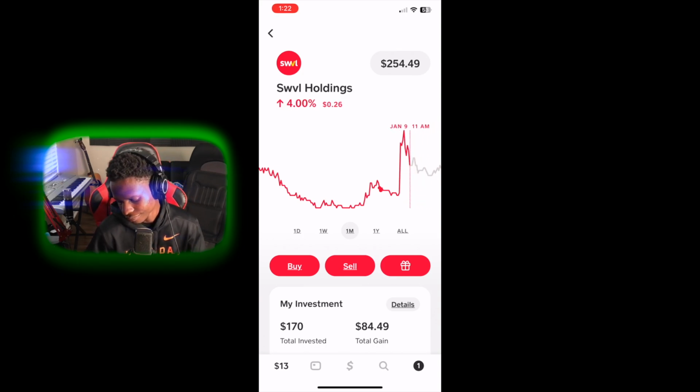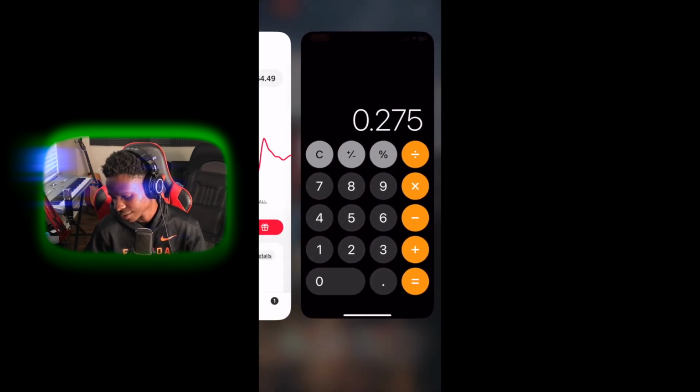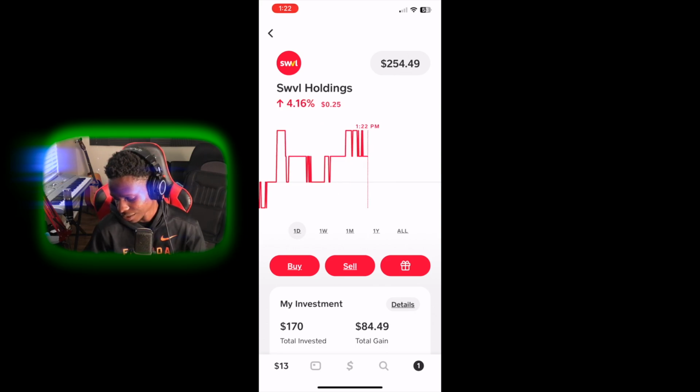And I figured, from 15 to 40, if you do the math, I'm a math guy. I'm an average guy. 40 plus 15, divide that by 2. You're looking at 27 cent, almost 28 cent. And look where it is at. It's at 26, and it's honestly still climbing slowly but surely.